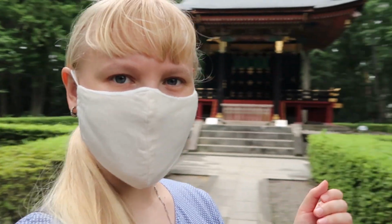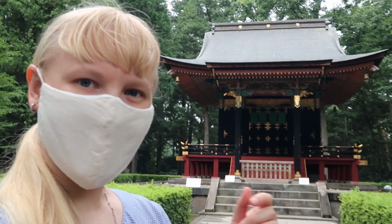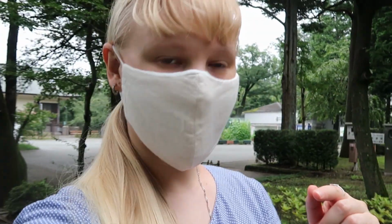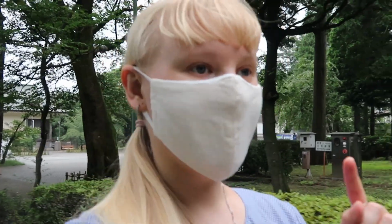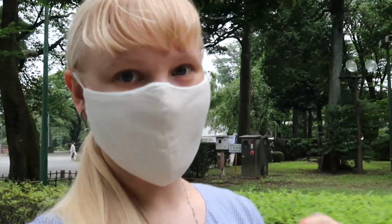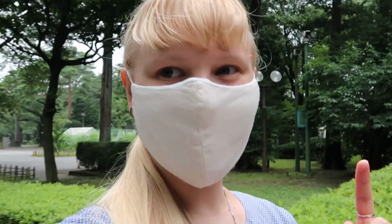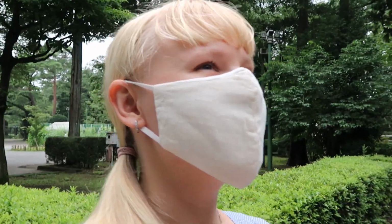I think that this temple is particularly beautiful. As far as the information says, it was built by a princess in memory of her mother to hold services for her mother. I think it's so beautiful.